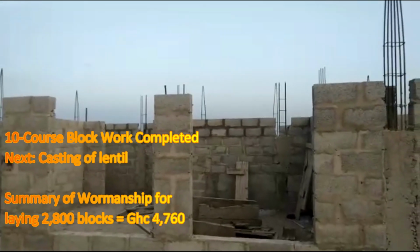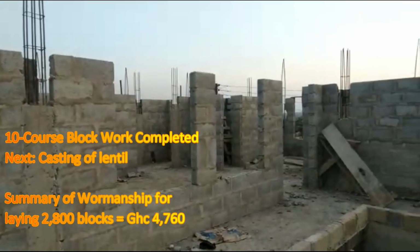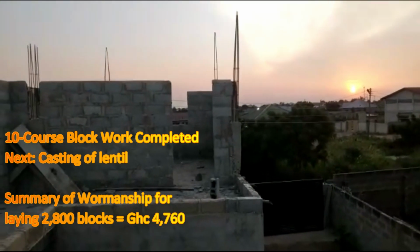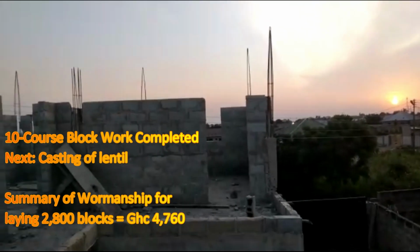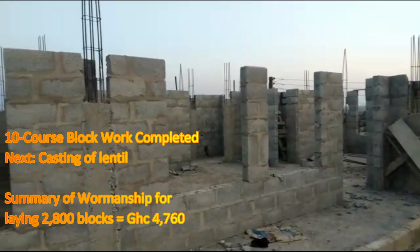All right. So now we have 10 courses of block work completed. Our next is the lintel. Okay. All right. And then the summary of workmanship for laying 2,800 blocks is 4,760.